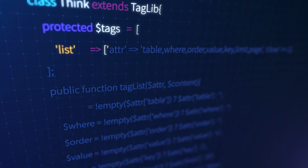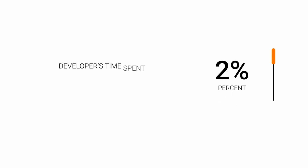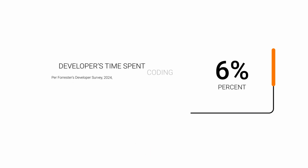Now, when you think of a developer, coding might be the first thing that comes to mind, but here's a surprising fact. Developers only spend 24% of their time actually coding. So, if coding is your main focus, you are only scratching the surface of what it takes to excel.